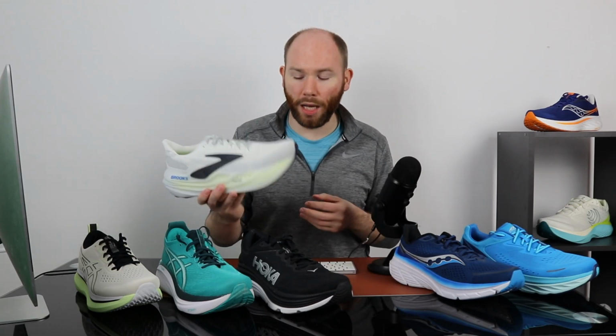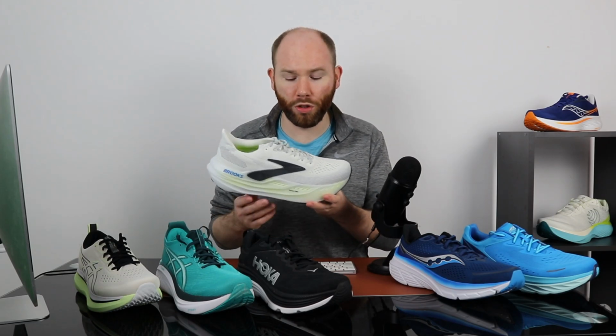Then another max cushion option is the Brooks Glycerin Max. As you can see, it's got a huge amount of stack underneath the shoe. So it has 45mm in the rear foot, 39 in the forefoot, giving you a 6mm drop across the shoe. It's got a relatively broad forefoot in the normal version, but unfortunately it doesn't come in a wide version. So those of you with a broader foot may not enjoy this.